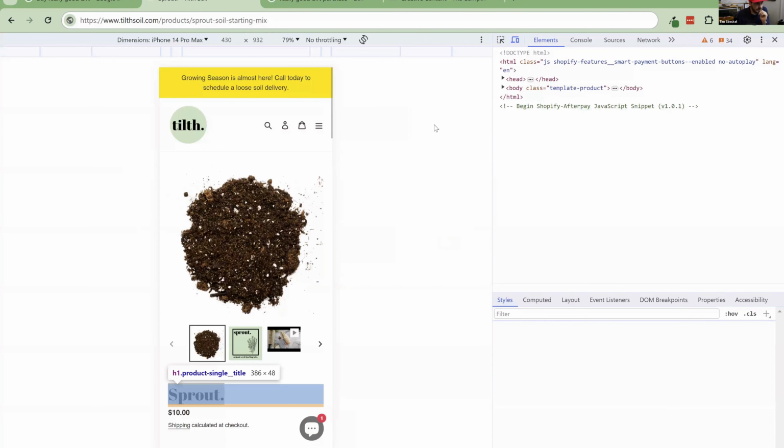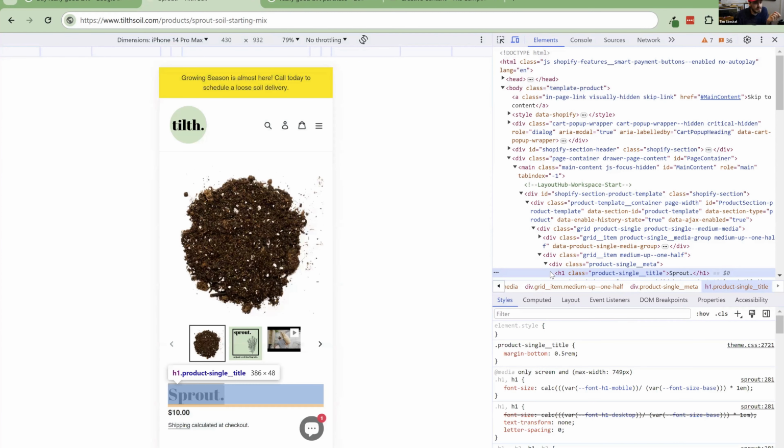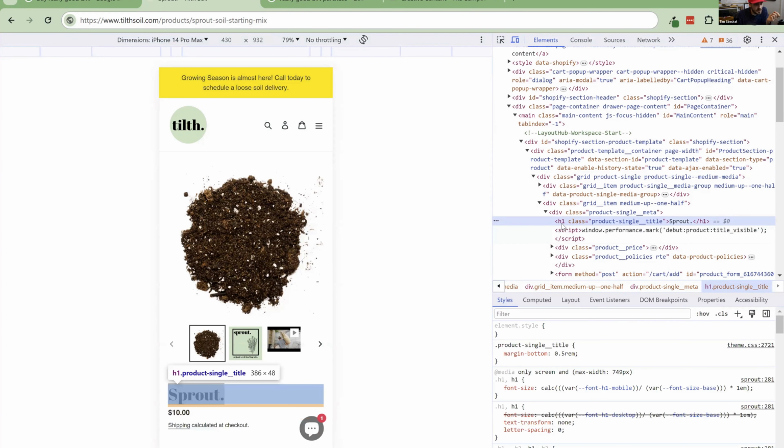And then here we can inspect this. Let's see, this is your H1. So the H1, you can see this here on the right. Do you see it says H1? Yeah. Your headlines have a hierarchy, and H1 is the top hierarchy one.